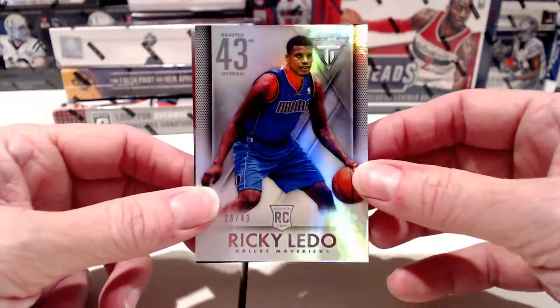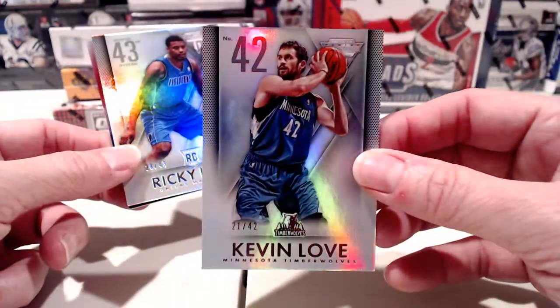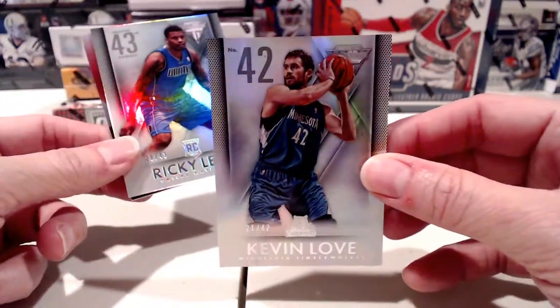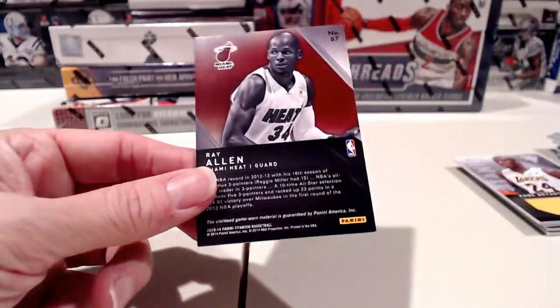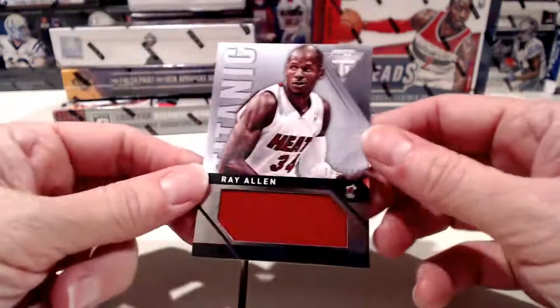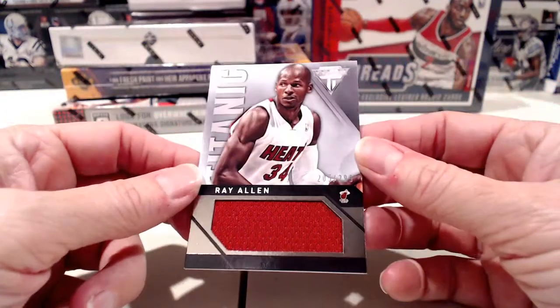I guess the other one I said, the Kevin Love, I was looking, of course, his jersey number is 42, but he was also, was he drafted number? No, it's just that was his jersey number, 42, and this one is matching to his draft position and numbered to 43, so they're not doing that consistently, apparently. Ray Allen for the Heat, and that is a materials hit numbered to $2.99 on the Ray Allen.